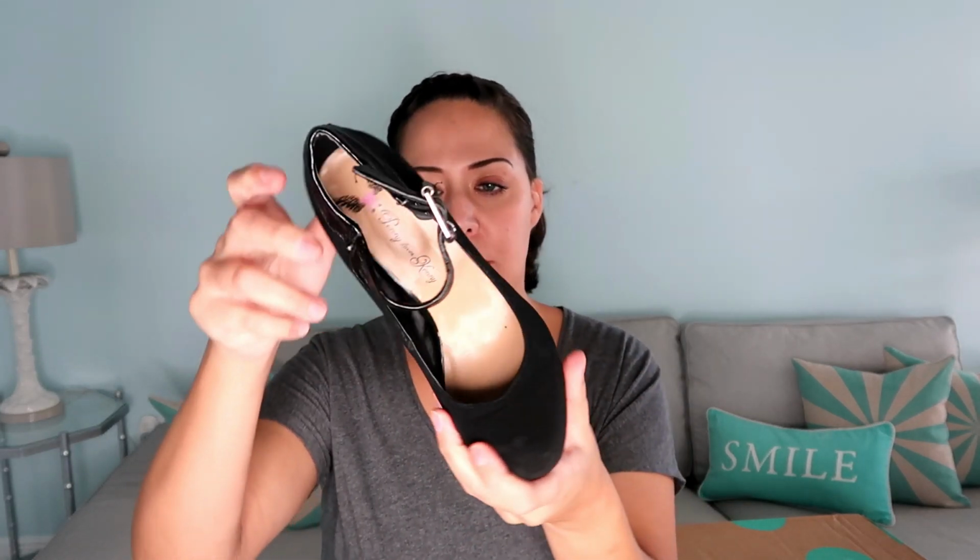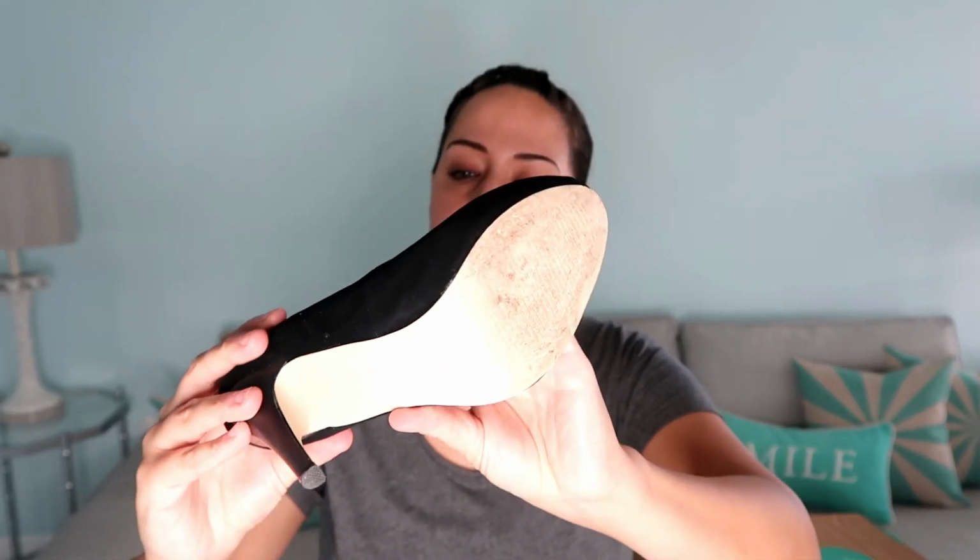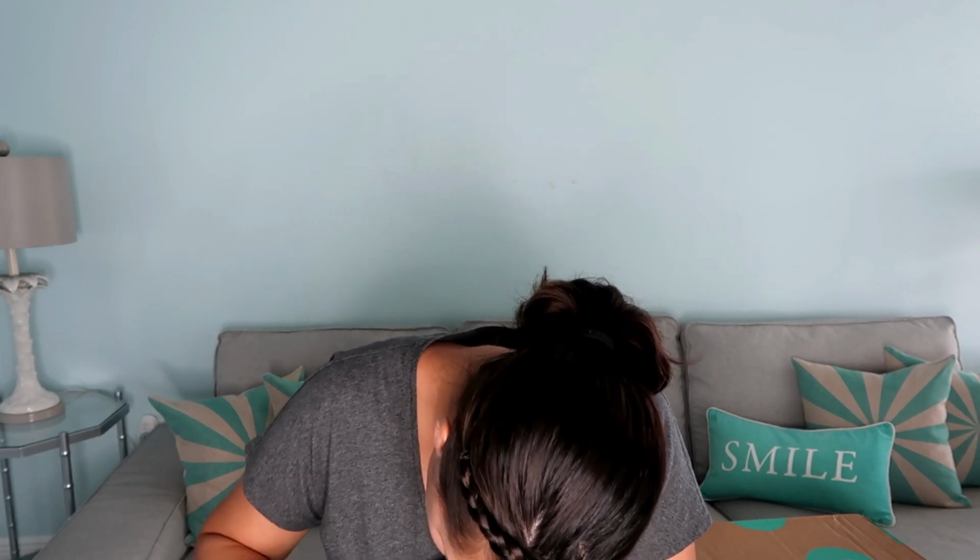Next shoe is Penny Loves Kenny. I do not know that name. It does look like this is real leather trim. Let's see what size they are. Is there any way to see what size these are?